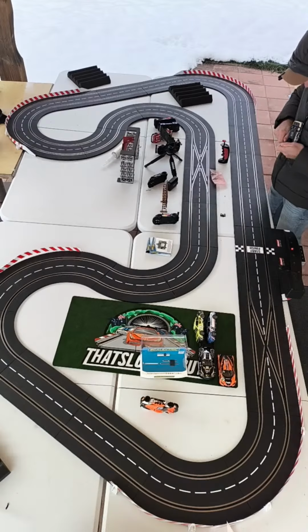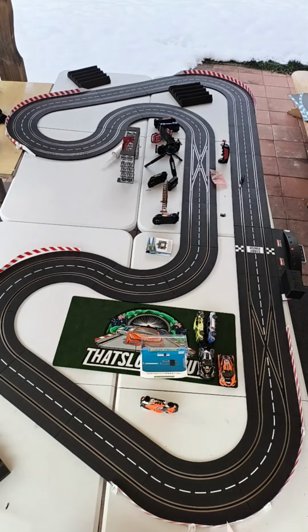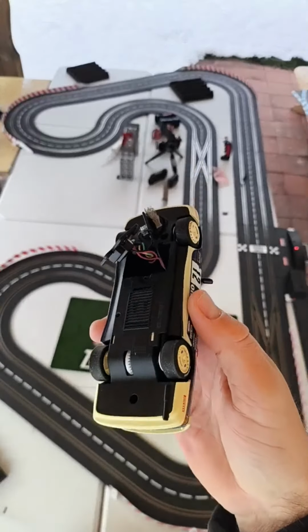I'll come up to the camera in a minute and show you once I get it out, because my hands are freezing. Oh, I can't. I'm going to quickly show you because I actually can't get it out. My hands are like ice. If you're squeamish, turn away. You're going to see the stomach of a digital car.